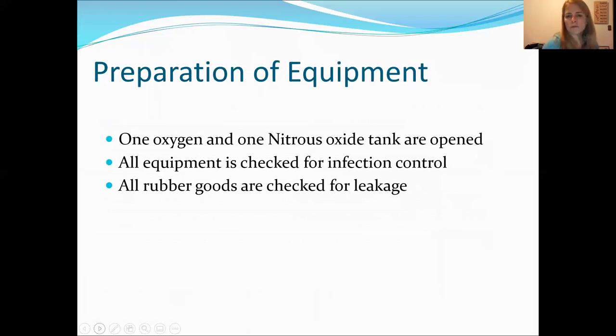So one oxygen tank and one nitrous tank are opened. All equipment is checked for infection control. We want to make sure that we're taking disposable masks or autoclaved masks out and using them for that patient. All rubber goods are checked for leakage. There are some times where that balloon reservoir bag is dry rotted. Over time it's going in and out, and you're wiping it off with these chemicals, and there are times when it will just dry rot and you'll hear some air leaks. So that reservoir bag, we keep it two-thirds of the way full of oxygen, and it allows the clinician to monitor respirations.